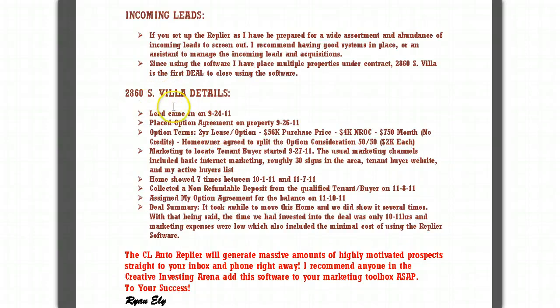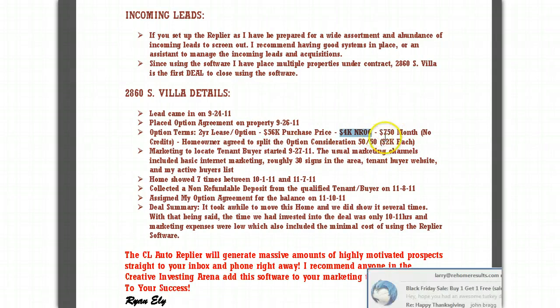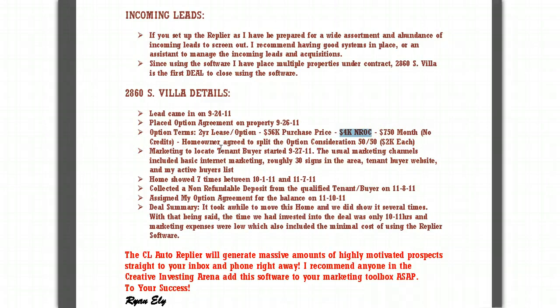And here are the details on that property. Lead came in on 9/24/11. Placed the option agreement 9/26. Option terms: 2-year lease option, $56K, $4,000 non-refundable option consideration, $750 a month. No rent credits. Homeowner agreed to split the option consideration 50/50.